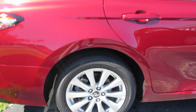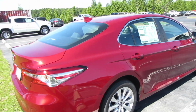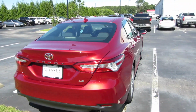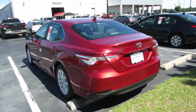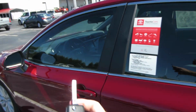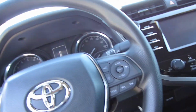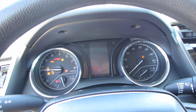Looking at our wheels, we're riding on Bridgestone tires, and these are the 17-inch alloys we do get on the LE trim. Coming around back, just your typical LE badging. We do have our switchblade key on this model, so just press unlock twice to unlock all your doors. And with 3 miles, we'll stick our key in the ignition and twist to start.